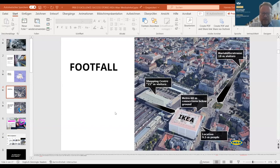And we have the Mariahilfer Straße, which is the most frequented shopping street in Austria, counting 13 million people a year. And the close Westbahnhof railway station with a small shopping center with 50 million people, and the IKEA store. So it was perfectly matched to go there. And we are just 3 kilometers away from the city center.